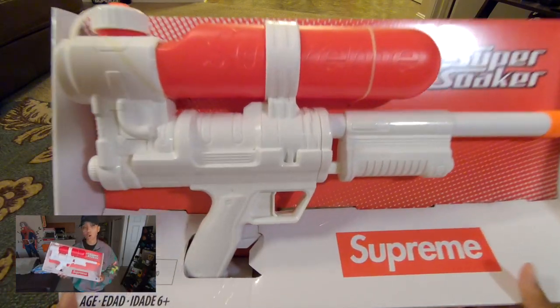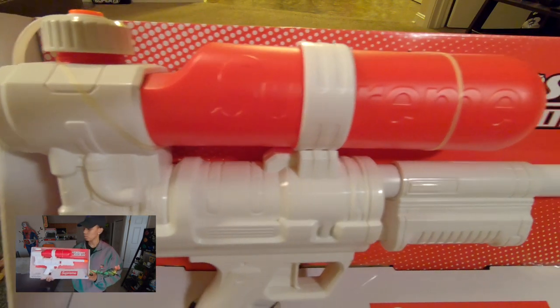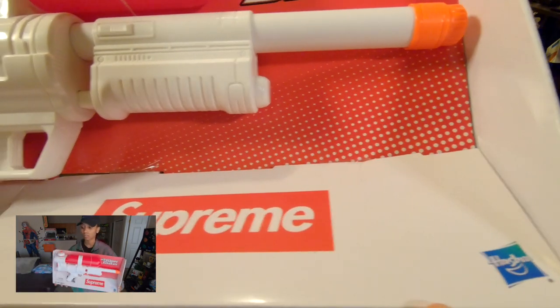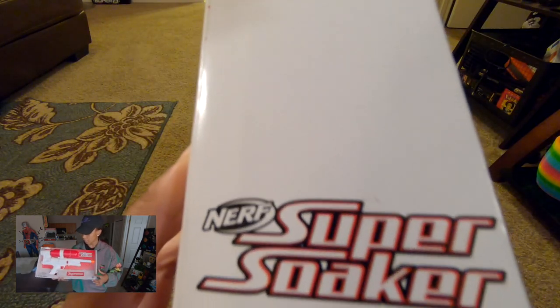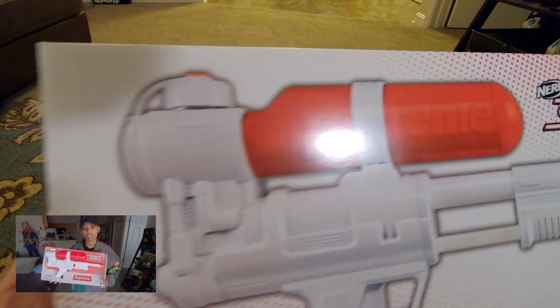To get this only felt right. You'll probably hear me say this a lot, but I absolutely love when two things that I collect or I'm interested in do a collaboration. I like Supreme and I also like Super Soakers, and this was a must cop. Although I wish the lettering was white to stand out a little bit on the red, either way, this is really cool. This was released in 2019.